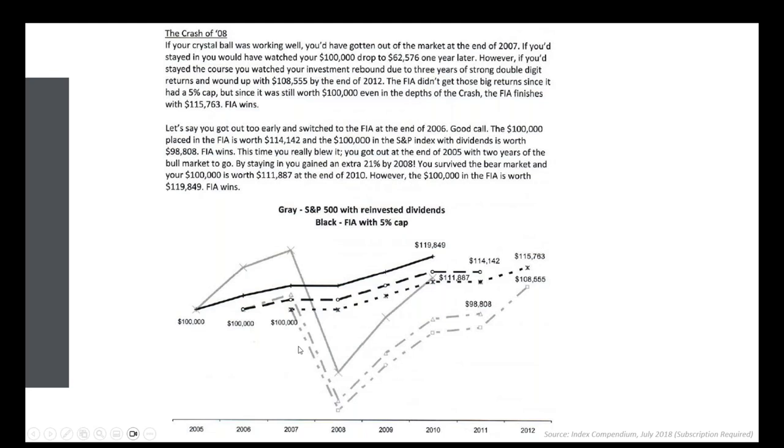If they're in the gray here, how many people will lose 30% of their market in their investments and not make lifestyle changes? So everybody's agreeing now. Yes, their lifestyle has changed. But if they're in the FIA here, did their lifestyle ever change? Or were they still living the exact same life they always did?